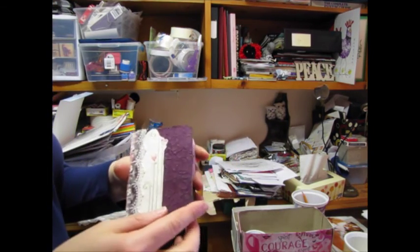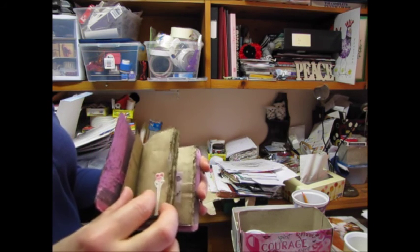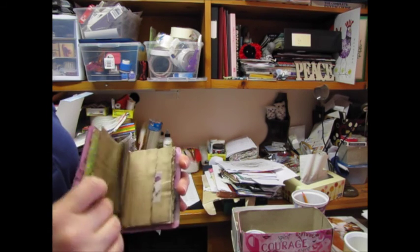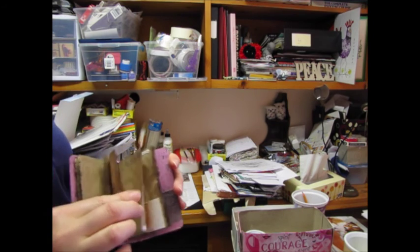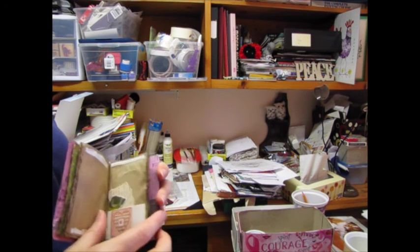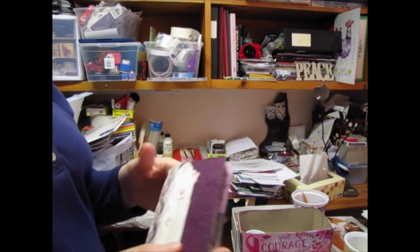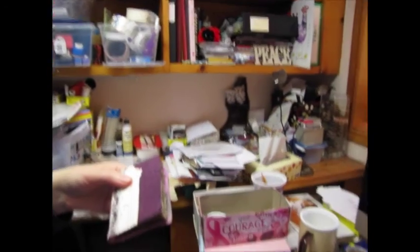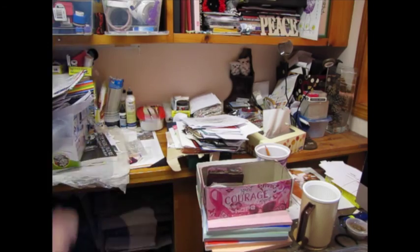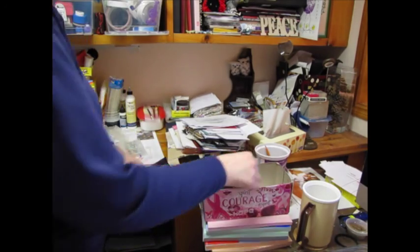So this is also a journal in progress. I got a little kit from Dee Dee and I started working on it, but I never finished it because it got buried in my clutter. And this is so small that I think I'm gonna put it in this small unfinished projects. I think these things can go in that category too.